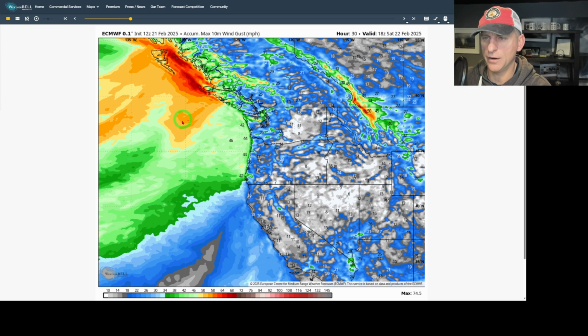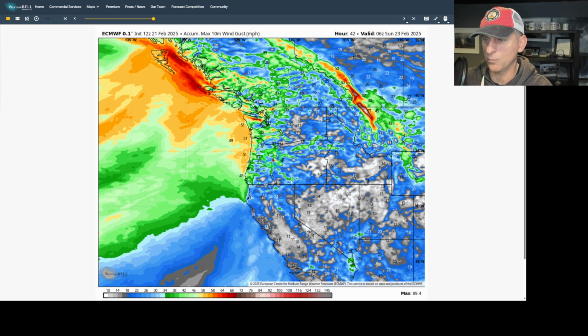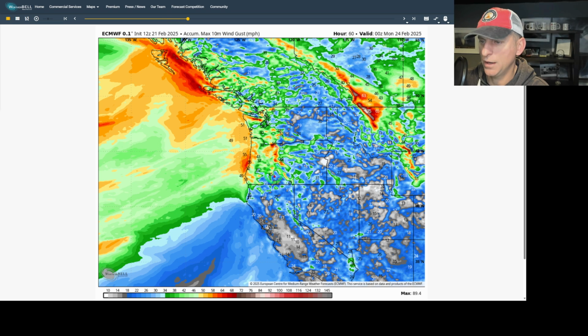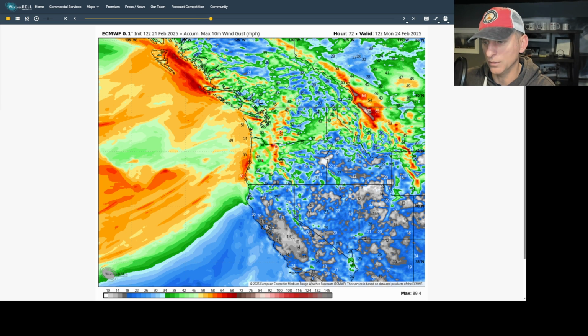Now take a look here at a wider view of things. This is accumulated 10-meter max wind gust. So as we go through Saturday, you can see things get a bit breezy here. San Juan, Seattle gust 33, some 50-plus gusts not out of the question for the Washington, Oregon coast. And then as we scroll on through Sunday, there comes a pretty good pressure gradient that sets up across the region as we go through Sunday afternoon, Sunday night. Look at that, Seattle 45, some 50-mile-per-hour gust potential across western Washington. It could get gusty on the Oregon coast again as well, and the Willamette Valley.